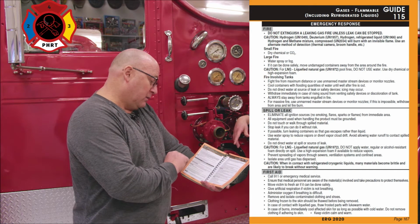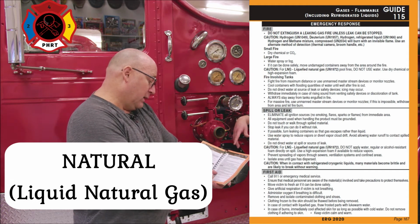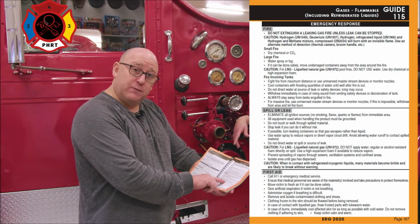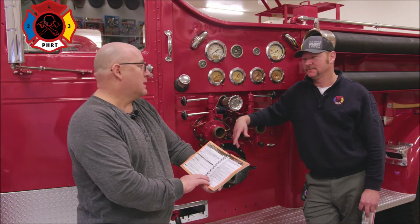But here's a caution. For liquid nitrogen gas, do not apply water, regular or alcohol resistant foam directly on a spill. Use a high expansion foam whenever available. Why is that, Chris? Okay. We could skip that section.